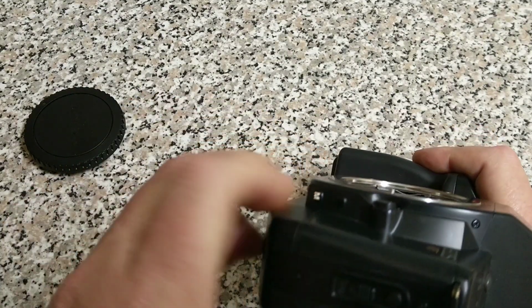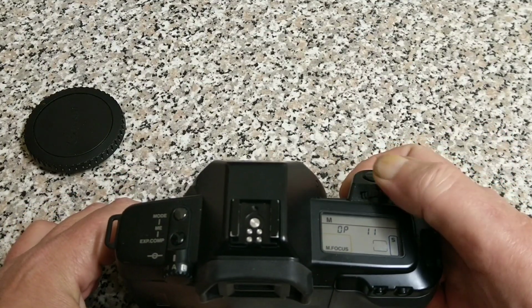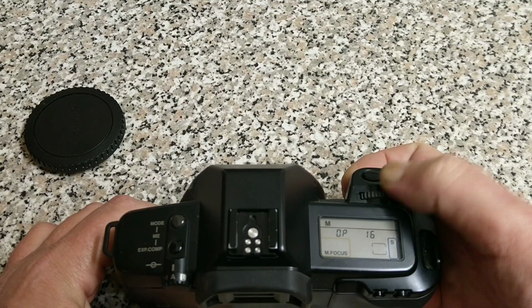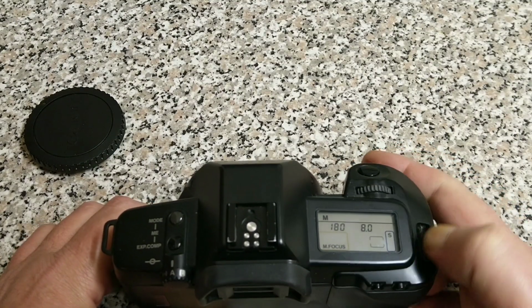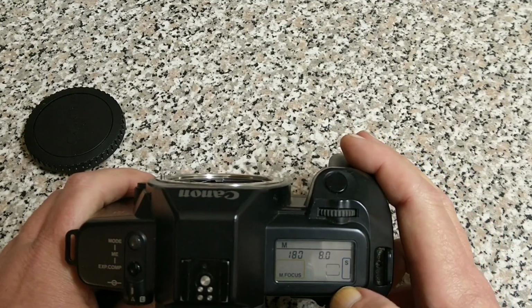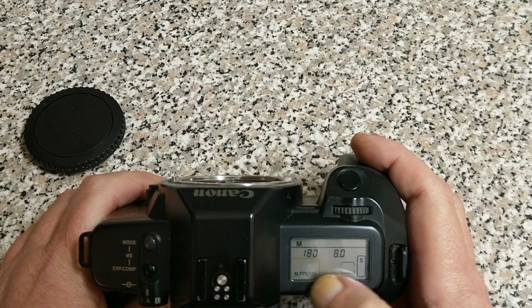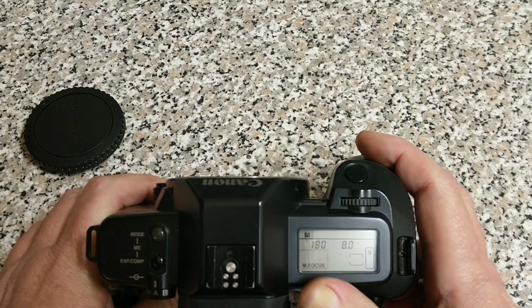And when you push that M button in, like I was explaining earlier, that will allow you to select the aperture. So that's the manual mode. This is showing the drive mode, which is set for, sorry, the light's reflecting, single shot and manual focus. That's all it's showing us at the moment on there.